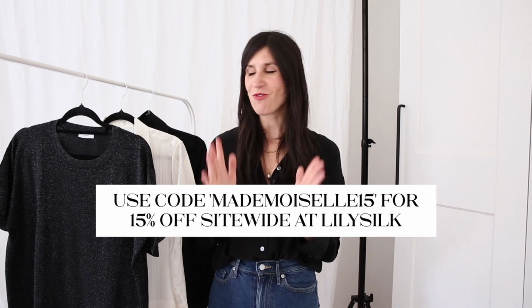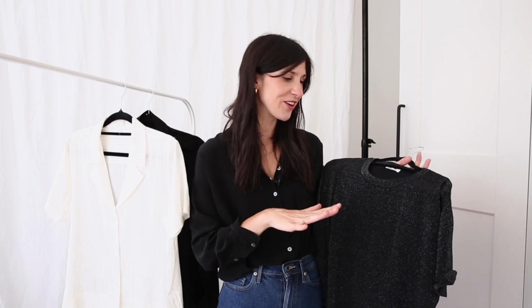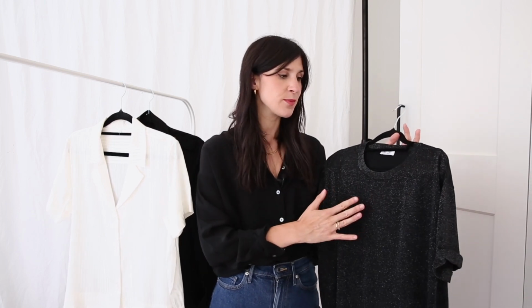So the first item that I picked out is this beautiful silk knitted top. I quite often get asked where to buy silk knitted pieces, and LILYSILK is really my go-to. I especially like this one because it felt quite festive to me, as it does have that metallic lurex thread running through it, which hopefully is coming off clearly on camera.